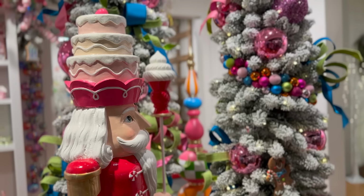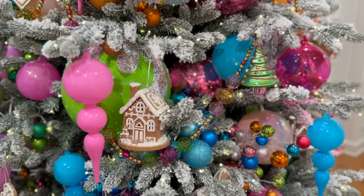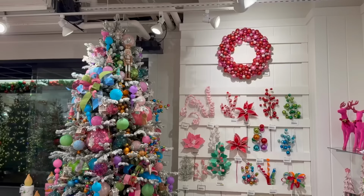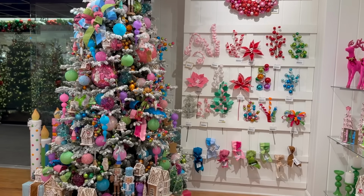Another huge trend that we're seeing here is bright colors coming back. So this bright blue, bright green, all of that fun candy colors, they're bringing it back, just reinventing it and doing some new looks. Adding gingerbread to it, lots of pink candy cane still.